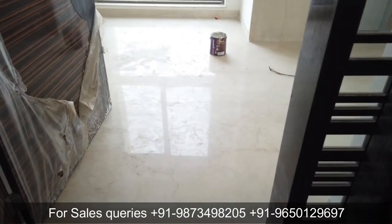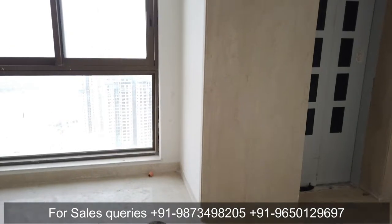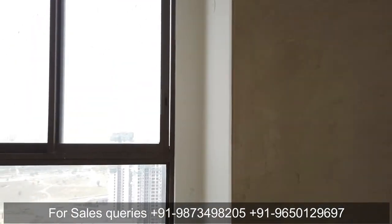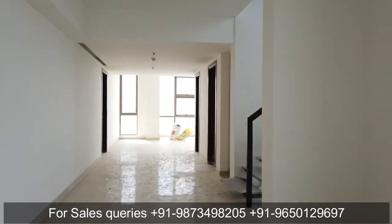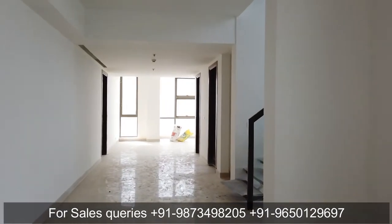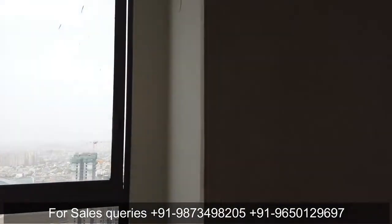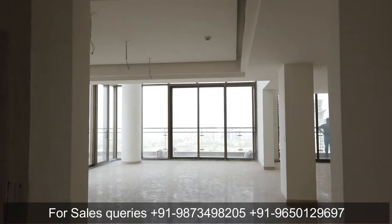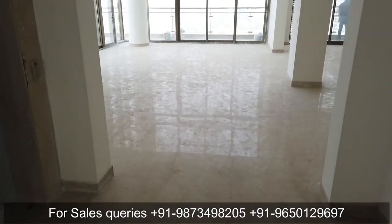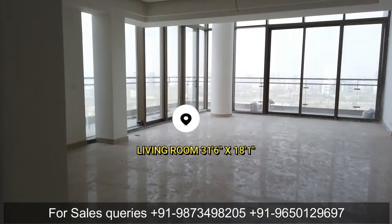The entrance lobby of this penthouse is 16.11 inch, and on my left side there is a puja room, powder room, lounge and a bedroom. And on the right side is living, dining and lounge along with the kitchen area. So first let me take you to the dining, living and kitchen area of this triplex penthouse.